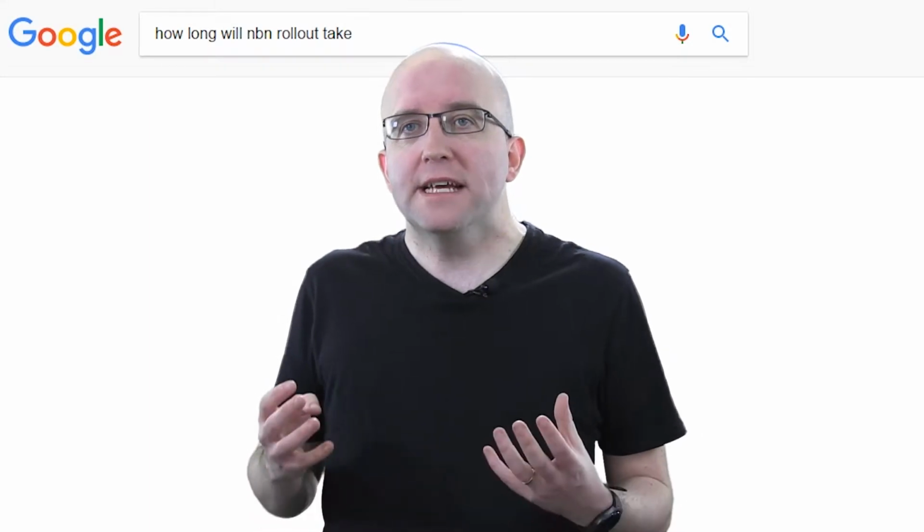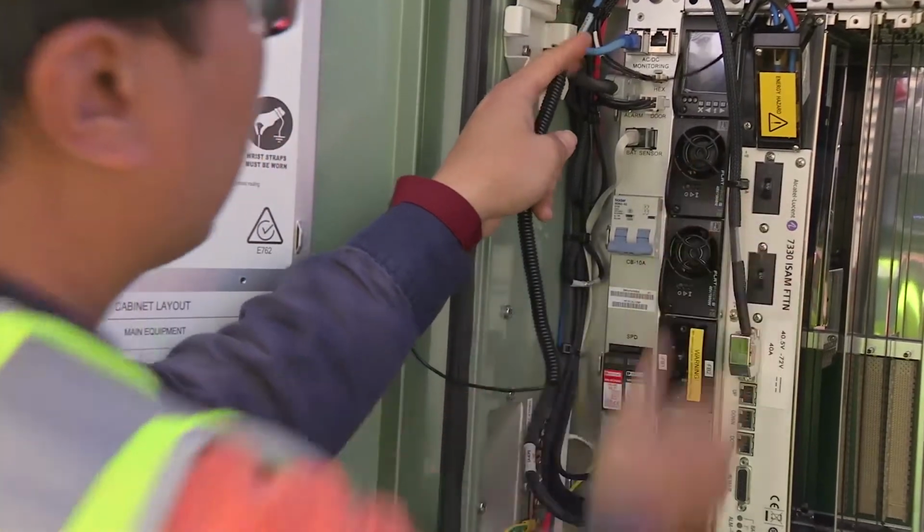The NBN rollout is projected to be completed by the end of 2020. But realistically, for a project of this scale, it's not unexpected for there to be delays, so it'll probably take a couple of years beyond that. There's a very, very small number of what are called service class 0 premises that may take a little longer because they don't have any of the necessary infrastructure. But once it's rolled out, it still theoretically has to be upgraded, so it'll be how long is a piece of string, really.